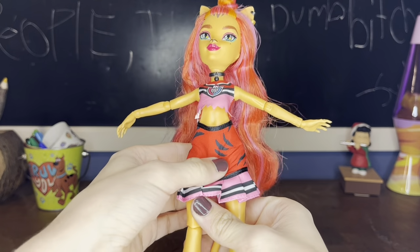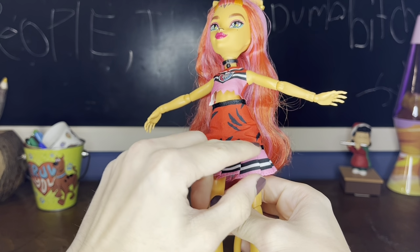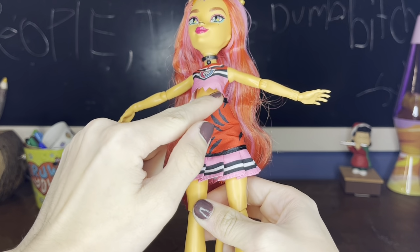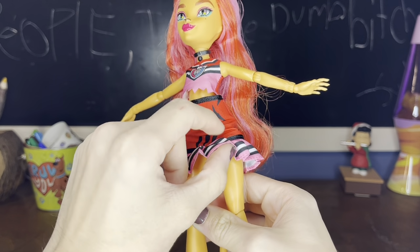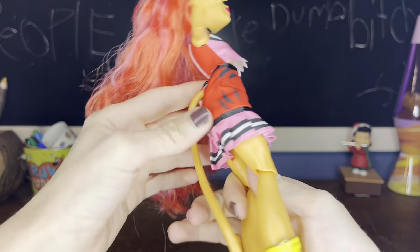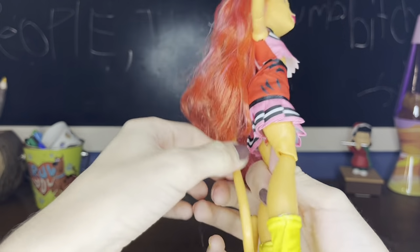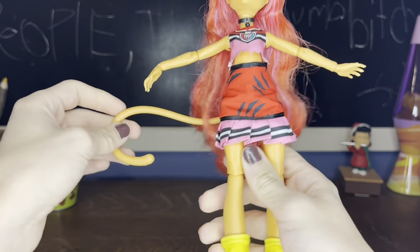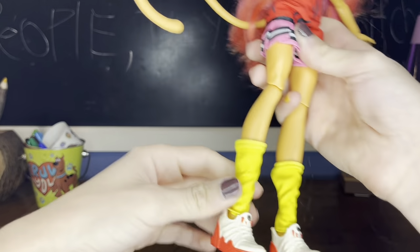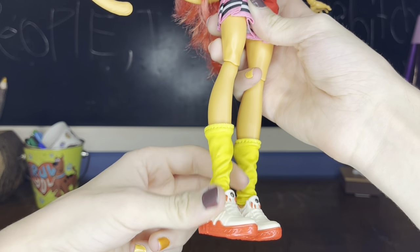Then we have this high-waisted skirt made out of the same material. It's red, has some claw marks on it. Then we have a ribbon, a little stripe right there, and then this pleating that goes all the way around. Yeah, at least the ribbons go all the way around. Her tail is still there and is still not removable. And then she has yellow socks, which I feel like come out of nowhere, and I'll probably be removing these.